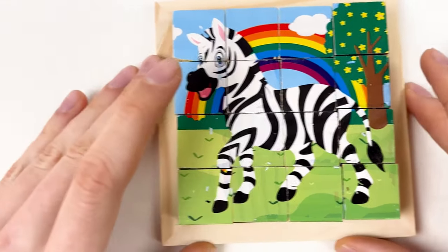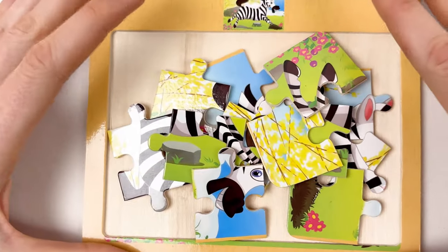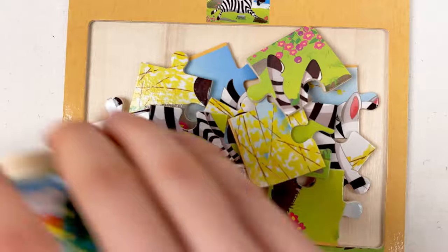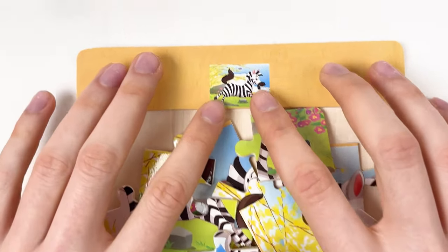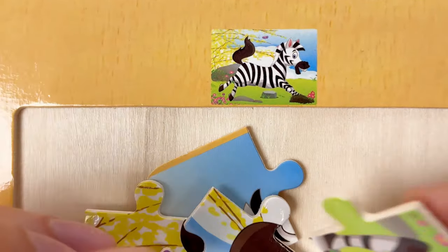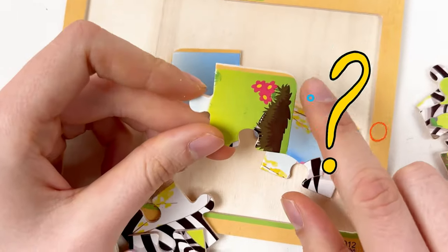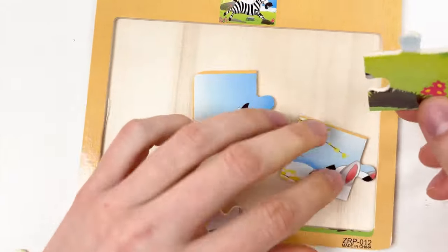So let's place it away and start with the baby zebra, right? We have a lot of puzzle pieces here and we need to combine them together to get this image. Here we have the picture of the baby zebra. So maybe we should start with the corner pieces. We need to find the corner pieces. Is this a corner piece? Can you look at this? Yes, it has two sides that connect together, so it's a corner piece.